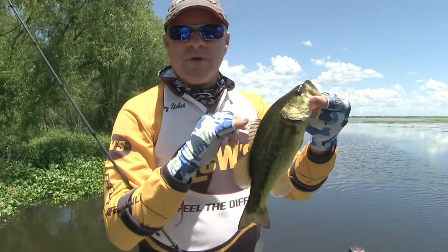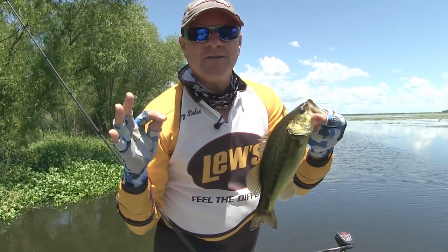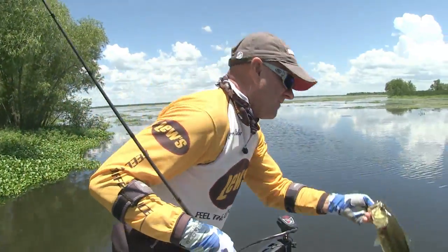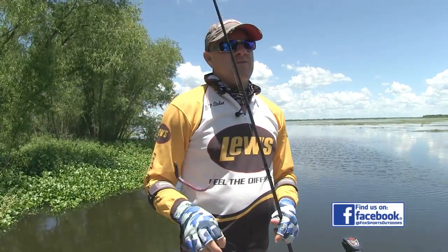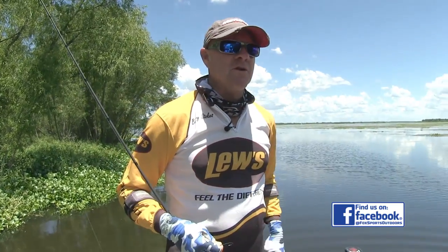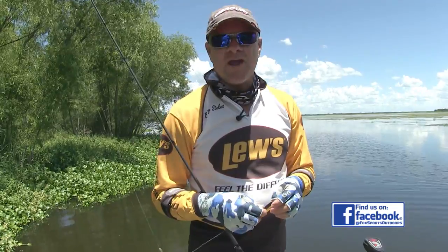This place is not a big fish place. It's a numbers place. You can catch a lot of bass in the Atchafalaya River Basin, and a lot of them are going to be that size right there. Just a lot of fun to catch. But if you're looking for a big trophy bass, this is really not it. If you catch a 3 to 5 pound bass here, that's a big one for this place. Most of the bass you catch here are going to be from 10 inches to 2 pounds. That's going to be your average bass here.